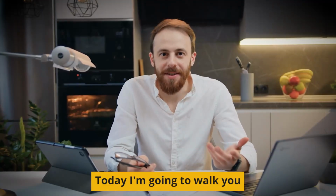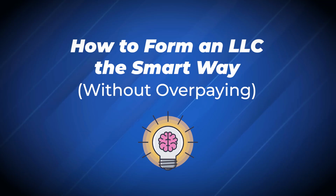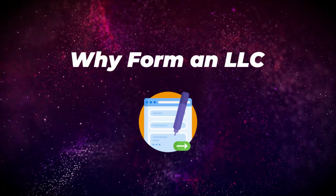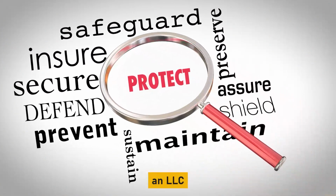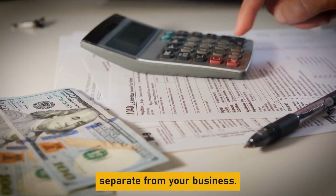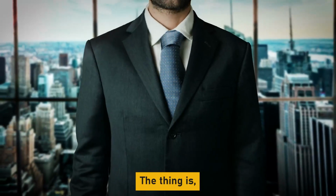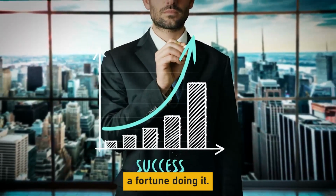Hey there. Today I'm going to walk you through forming an LLC without getting caught up in unnecessary expenses or complications. So, you're thinking about starting an LLC? Well, that's actually a really smart move. You see, an LLC gives you that crucial liability protection to keep your personal assets separate from your business. Plus, you get some nice tax flexibility. The thing is, while forming an LLC is definitely important, you don't need to spend a fortune doing it.